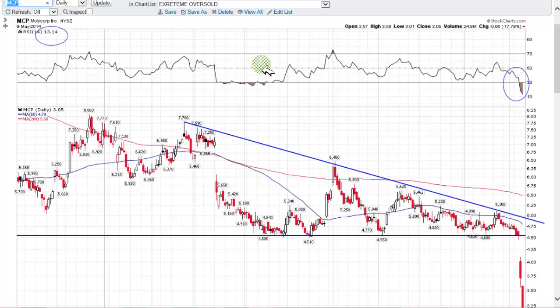We flashed a key reversal in this market on Thursday. And I think the same is probably going to happen in the coming week. We're probably going to open up strong. The media will spin the data, any news, as positive and try to get the markets rallying. Will it close that way? You've got to watch the volume.